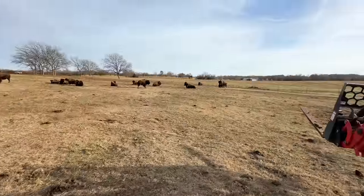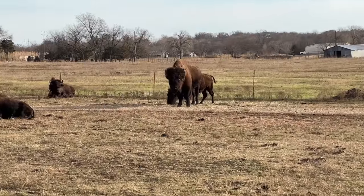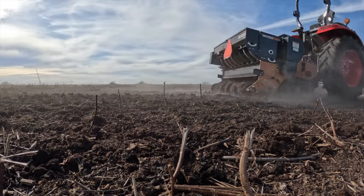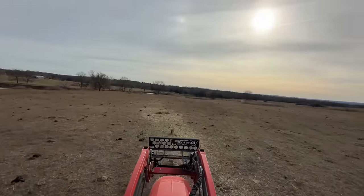I'm changing things up a little bit. I talked about breaking up the poop first and then doing the cover crop, planting our seeds. But we may flip-flop that. We're gonna see how the cedar does. It may break up all the manure.